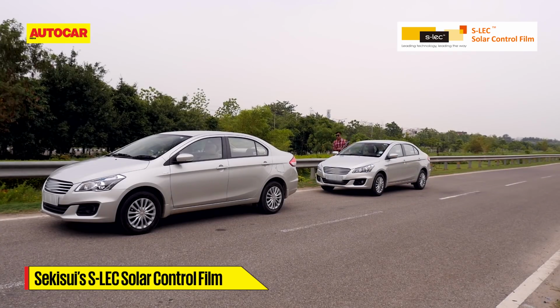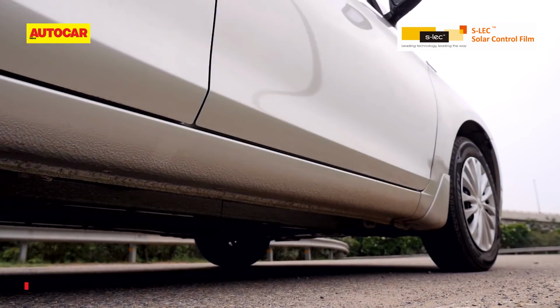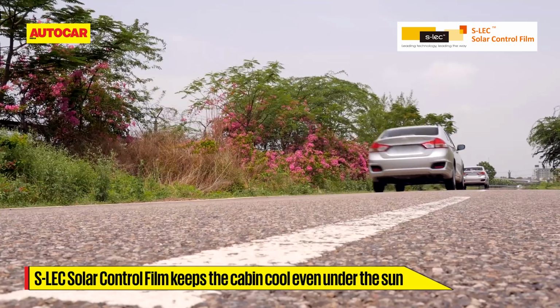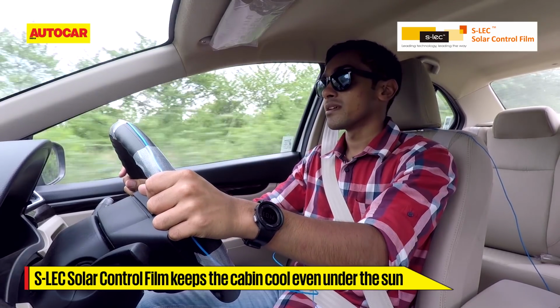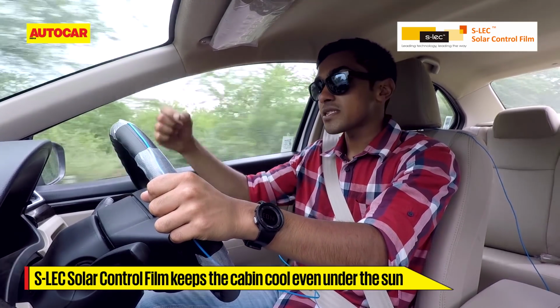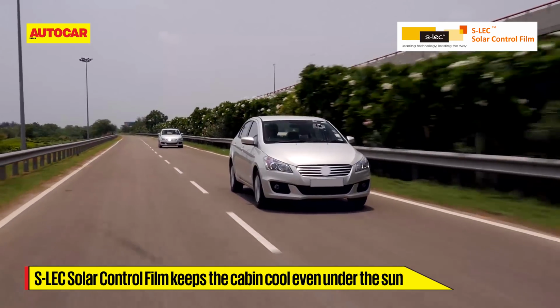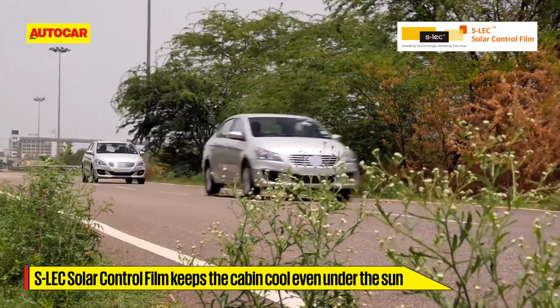Next, we drove the car fitted with the SLEC standard film. Things in this car with the SLEC clear standard film are pretty much what I expected them to be. The heat from outside is just piercing through the glass, irritating my skin. It's not exactly what I'd call a comfortable driving experience.